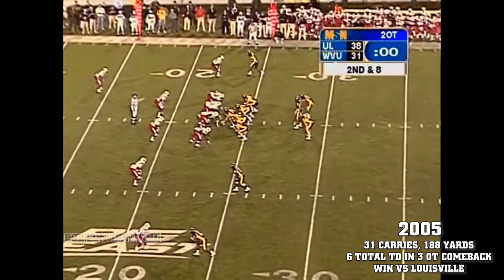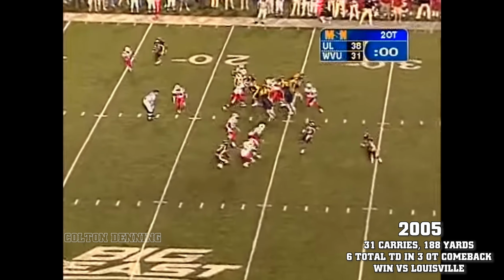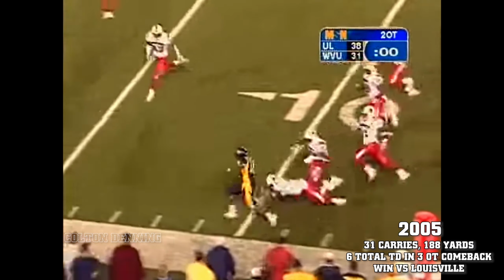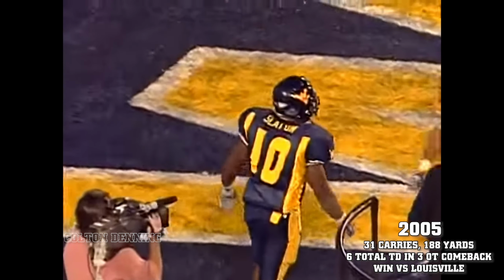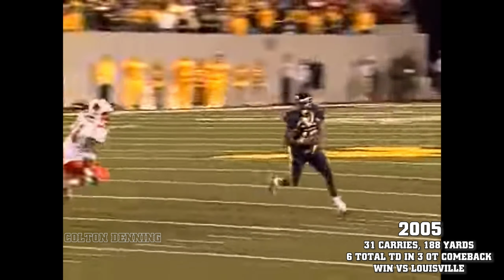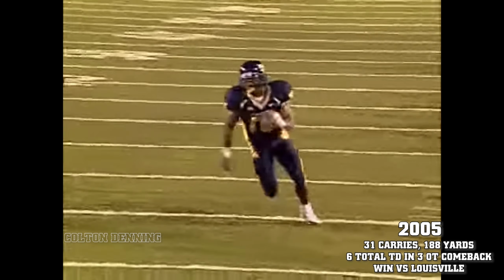Second down and 8 for the Mountaineers. 2 receivers to the left, Miles out to the right. Here's a snap, running option. Toss play goes to Steve Slaton. Slaton to the 20, takes it to the outside, 15, 10 down the sideline, 5, lunges for the end zone. He is in, touchdown, Steve Slaton. He did it again. The freshman phenom took it down the left sideline on an option toss, and West Virginia is still alive.